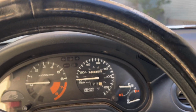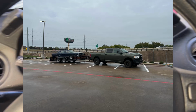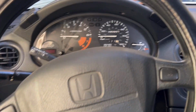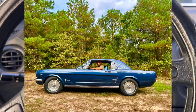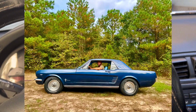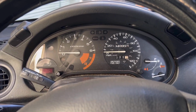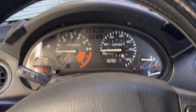Still got more headroom. I recently picked up a 67 Mustang for my father-in-law, and I was thinking about getting one of those, but you know, $25,000. But it's a lot smaller than I thought it was. This actually has more headroom, especially once you take the targa top off. But like I said, we're gonna put the jump box on it here. Let's go look under the hood.